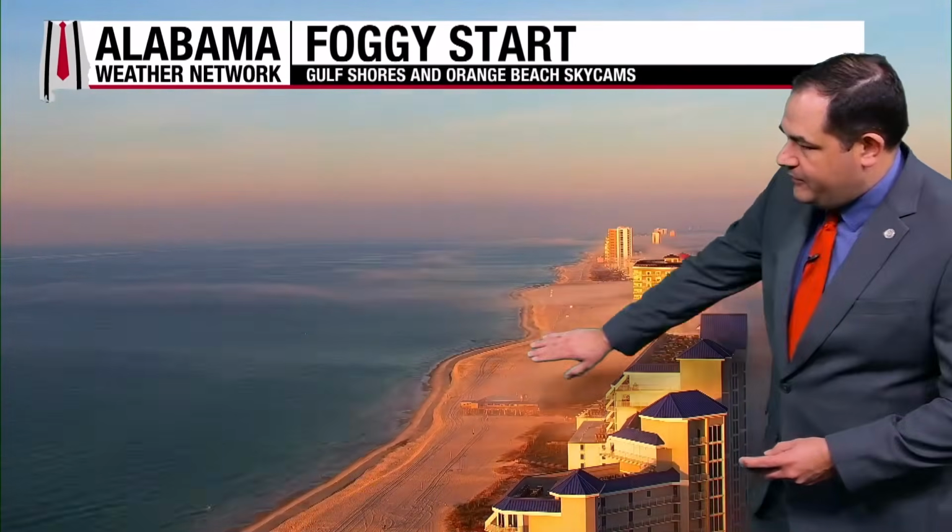So you can see this really cool effect here, where you can see how the air flows over the top of the condo towers, and in between as well. Really cool looking view there of that fog from our sky cams.